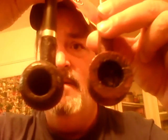But if any of y'all ever seen any of these Mellow Roots or know anything about them, holler at me. It's a little small pipe compared to, well, I can't see this, but it was a freebie. I don't know, I think maybe 5 box tops, and you got a free pipe or something.